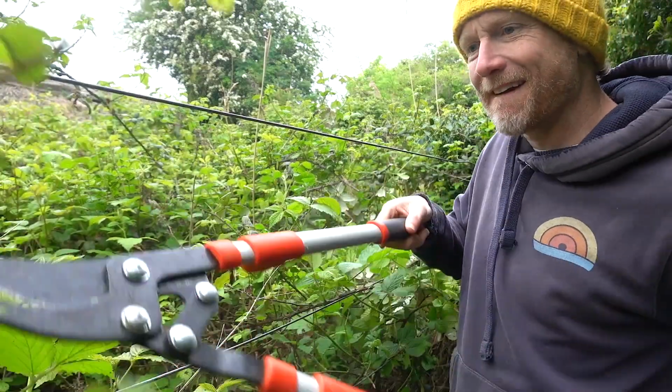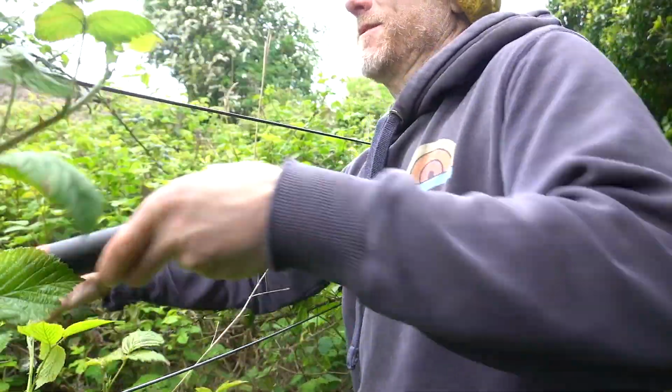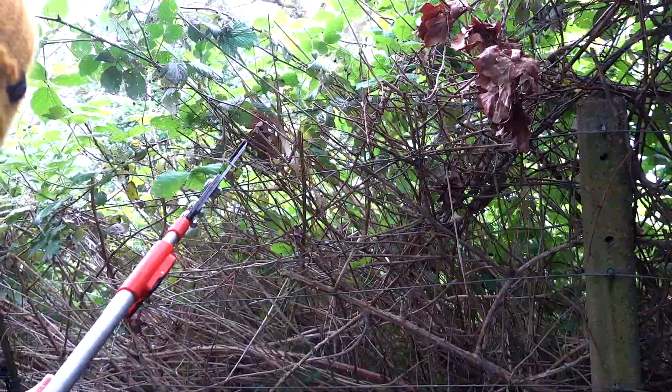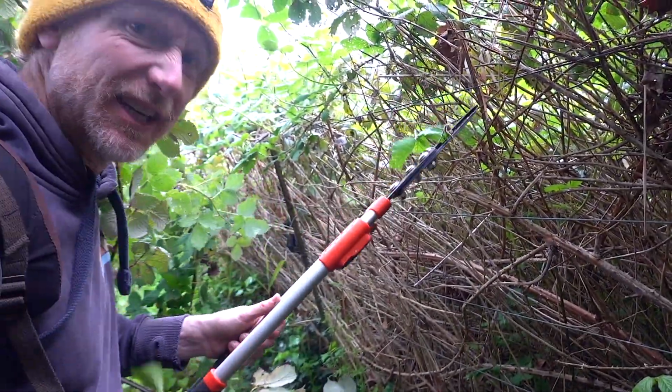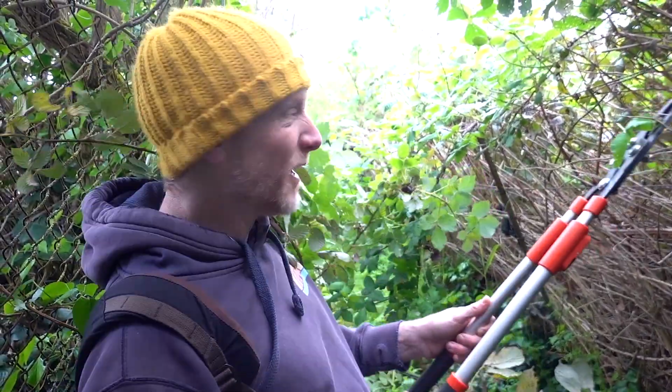Ow, ow, ow. Revenge of the brambles, ow. I just turned the camera off and then the brambles fought back to turn the camera back on to show me fight. Ow!